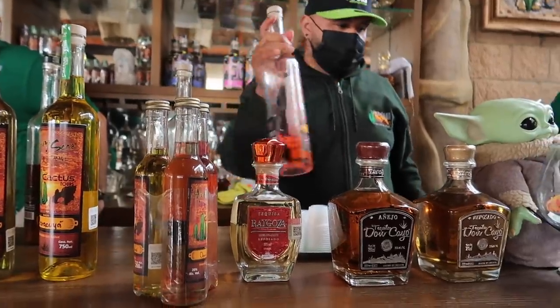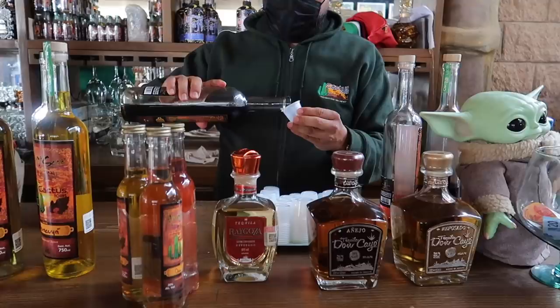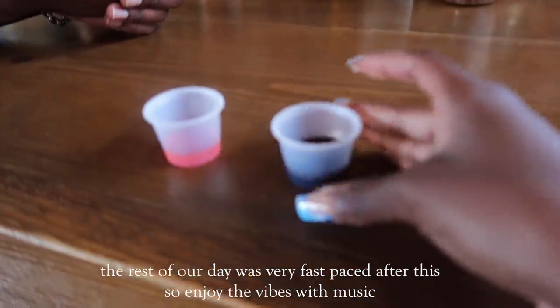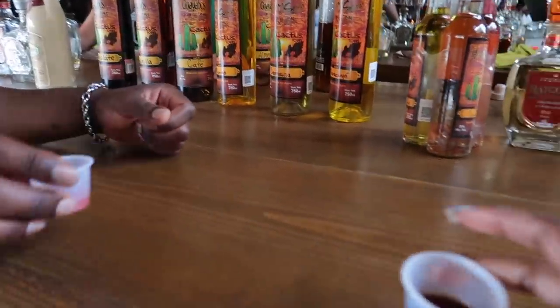I'll try the chocolate. That's strawberry? Oh, the fireball. I'll do the chocolate. There you go. Thank you. Silver tequila? No, cinnamon. Cinnamon. Ready?